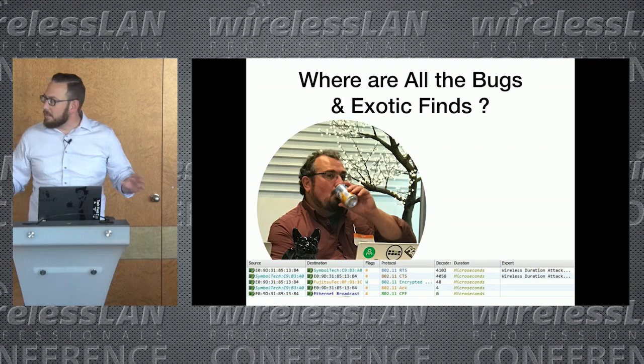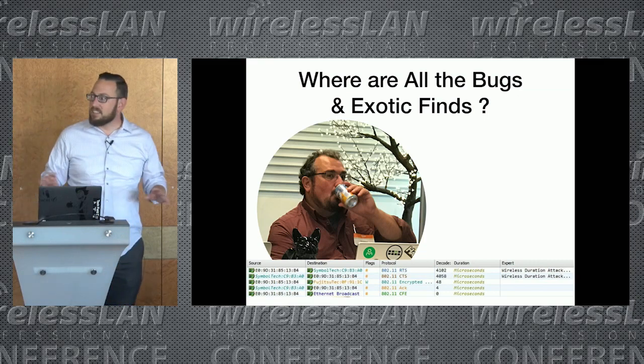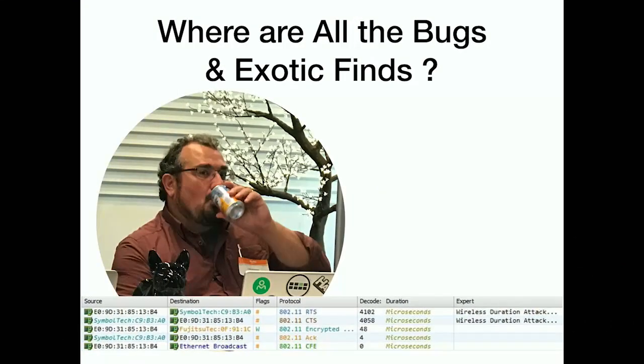So bonus, can anybody tell me what this frame is? This packet capture, what's special about it? And it's actually legit, not created by Jake. So what medium is it using? No, I mean what? It's a PCF frame. So yeah, this was courtesy of Peter McKenzie. He actually caught it in the wild, and so that's an actual frame.